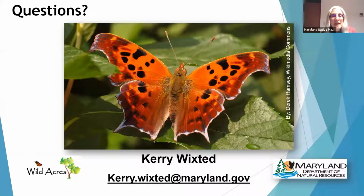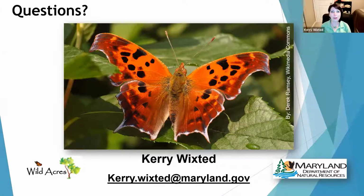The next question has two words. Deer resistant? Well, no plant is truly deer resistant because in my experience, deer will eat just about anything.